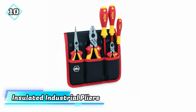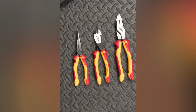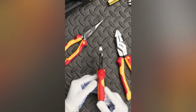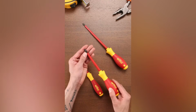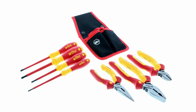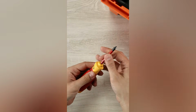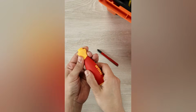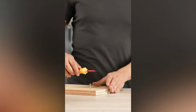100%. Number 10. Insulated industrial pliers. This torque tool set includes a 10 to 50 inch-pound handle, a 5 to 10 inch-pound handle, and 15 to 80 inch-ounce handles, along with hex, Torx, Phillips, slotted, and Pozi bits and sockets, all organized in a storage case. Tools with serial numbers come with a calibration certificate, ensuring quality and accuracy up to 5,000 cycles.